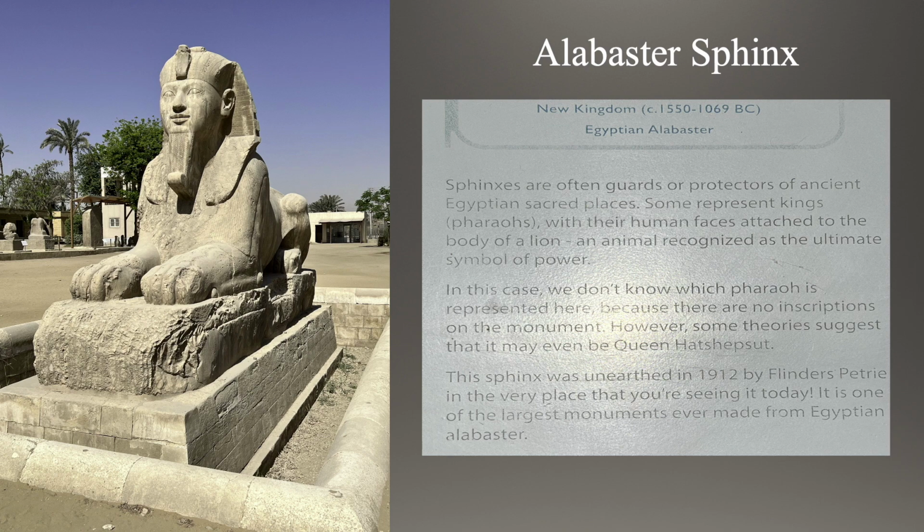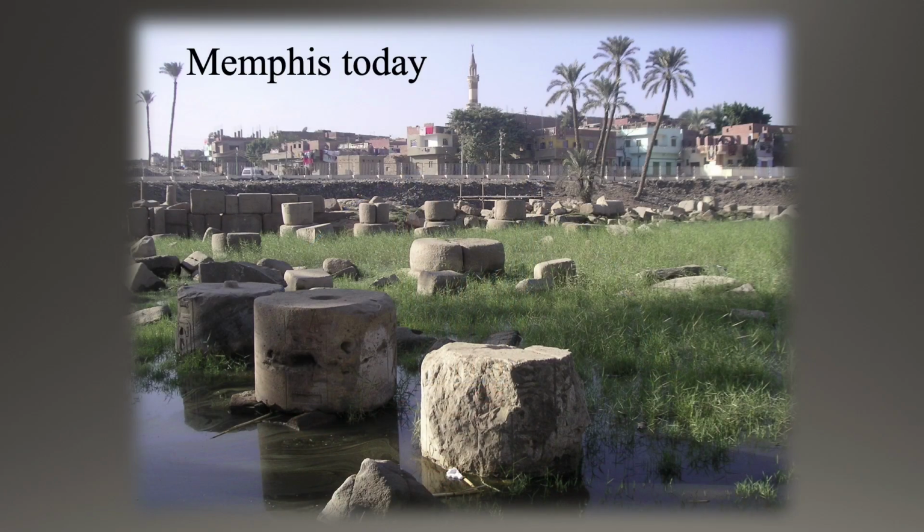The Sphinx was unearthed in 1912 by Flinders Petrie. It is found in the very site that I was standing at this particular day. It is one of the largest monuments ever made of Egyptian alabaster. Very fascinating. Again, this is Memphis. Well, this is Memphis today. Scattered blocks of the ruins of the city. There's a lot of work yet to do in Memphis.